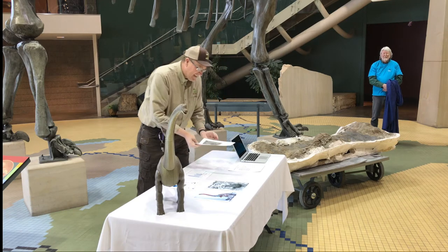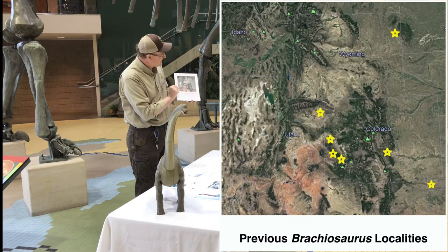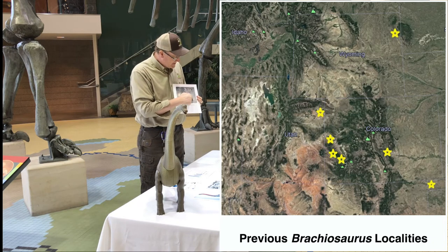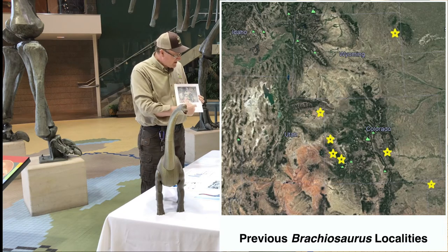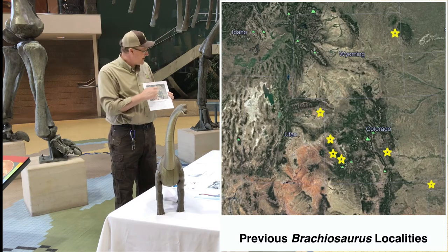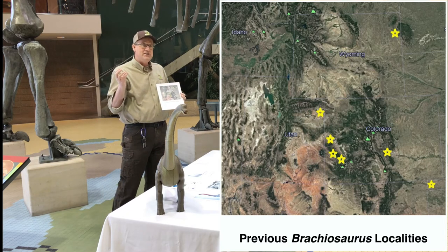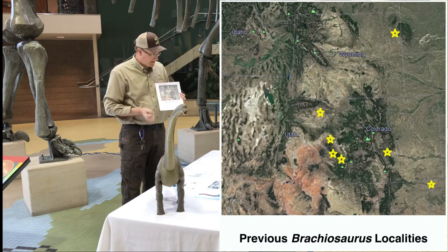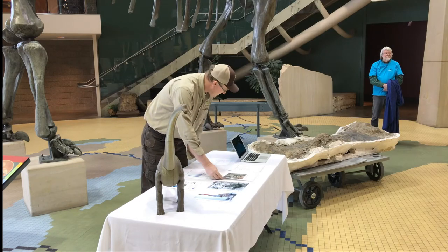And this is only the eighth locality for Brachiosaurus in the western U.S. It's a little hard to see from a distance, but each of these stars is the locality for where they're known. There are four in Colorado. One up in Wyoming, one in way western Oklahoma. And there's one actually, not a humerus, but some pieces of rib and vertebrae from out by Jensen. It was found back in the 60s. And then our site is actually down here in the southern part of Utah. So it's only the eighth locality so far for these animals.